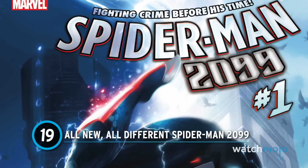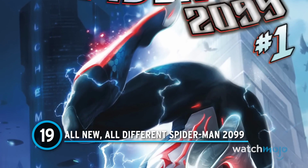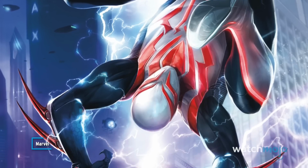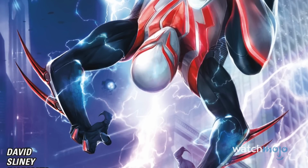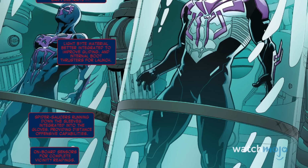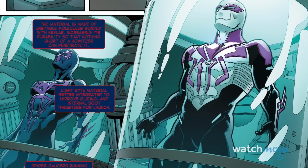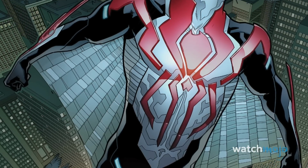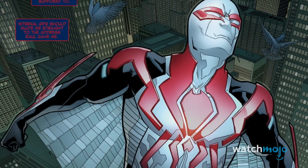Number 19, all new, all different Spider-Man 2099. In the distant future of 2099, Miguel O'Hara has taken up the mantle of Spider-Man. After a few adventures in his home time period and the present, he decided to mix up his old look. In 2015, this webhead donned this all-new, all-different, and awesome suit.